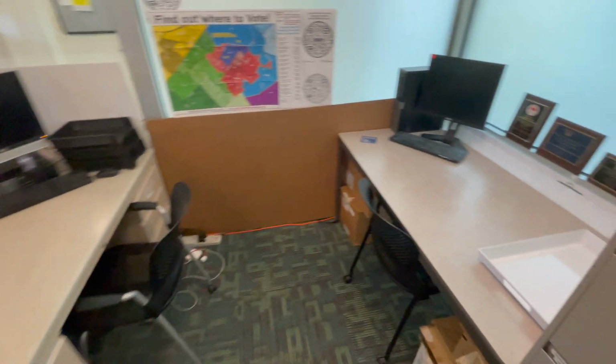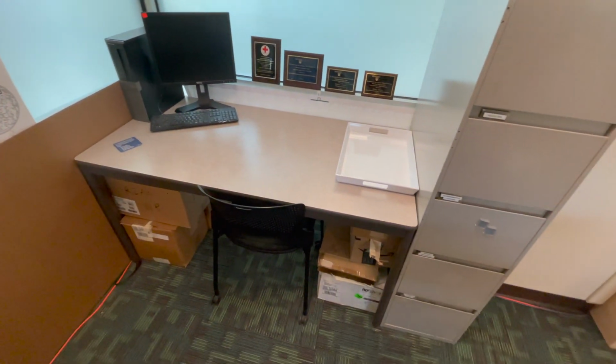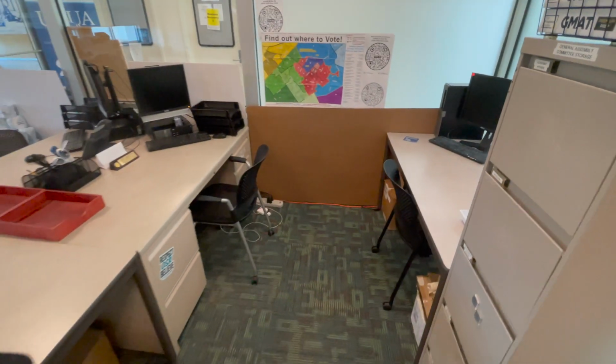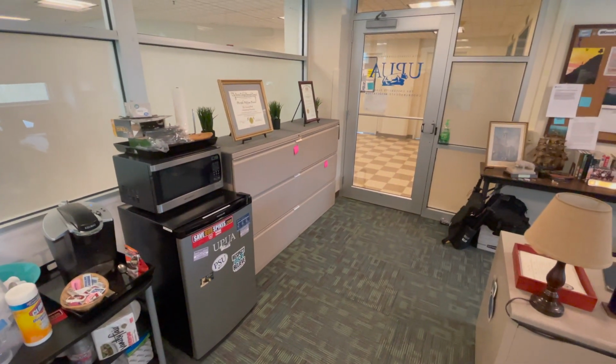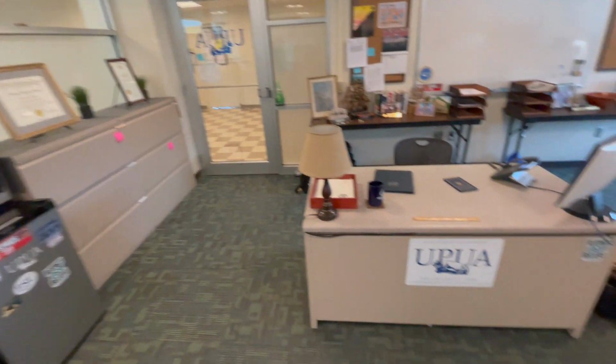Over here, we have just a workbench for really any student who needs to get a little bit of work done, and oftentimes it is used by representatives working alongside the speaker on various projects. You'll find over here our printer, as well as our fridge and a few other records holders, file cabinets, as normal people would call them.